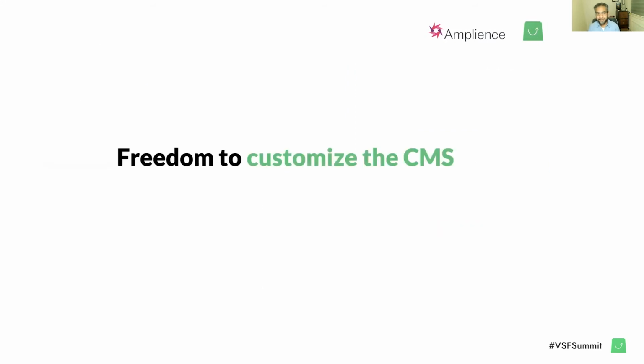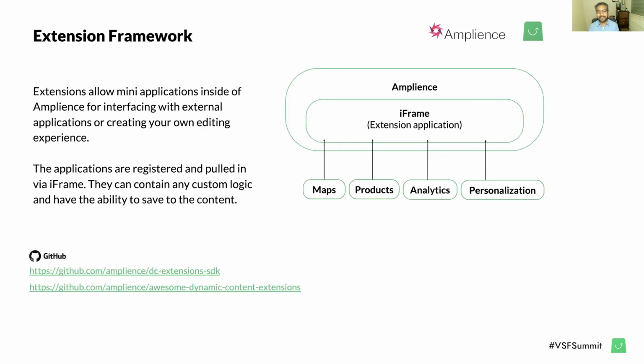Right. Next, freedom to customize. Everything needs a framework, and everything needs to be able to do what you need it to be able to do. So extensions in Amplience are mini applications, which literally just take over the editing experience and other areas of the platform. So pulling in third-party apps, different UIs, however you want.